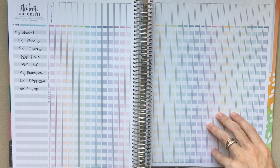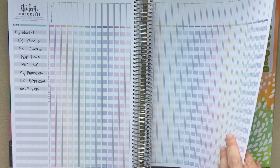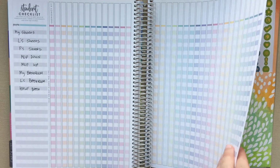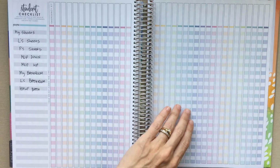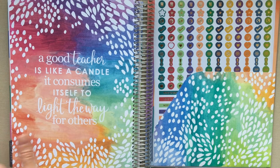And I'll probably never show you guys that again once it starts getting filled in, because I would be way too embarrassed of how often I don't do that. But that's to help me keep track. Anyway, I thought that would be a good use for me on that.